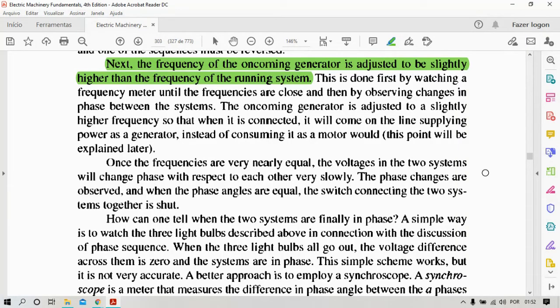Okay, let's continue with the text. This is done first by watching a frequency meter until the frequencies are close, and then by observing changes in phase between the systems. The oncoming generator is adjusted to a slightly higher frequency so that when it is connected, it will come on the line supplying power as a generator instead of consuming it as a motor would. This point will be explained later. Okay, the text says that it will explain with greater detail later.